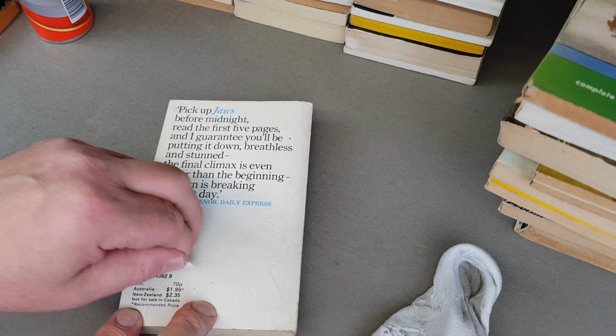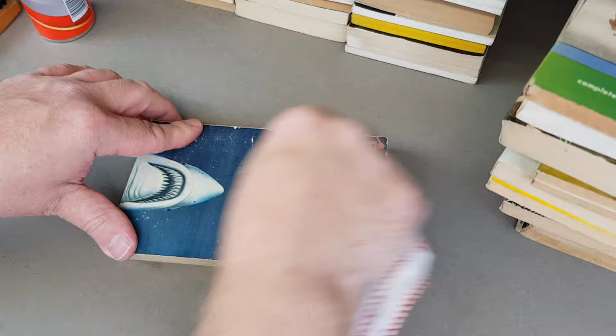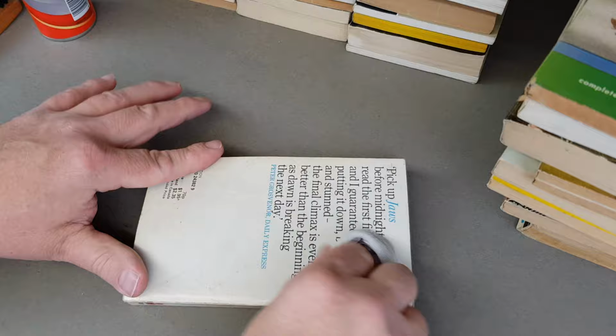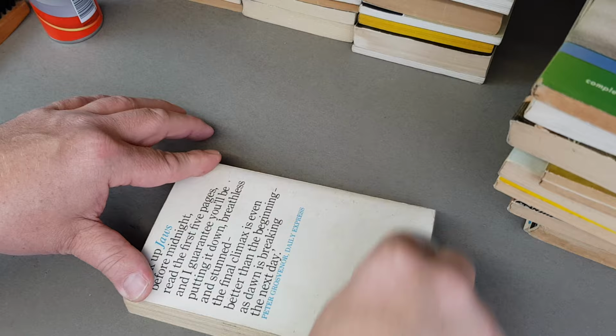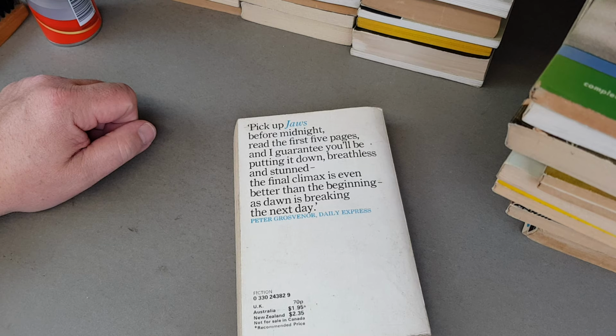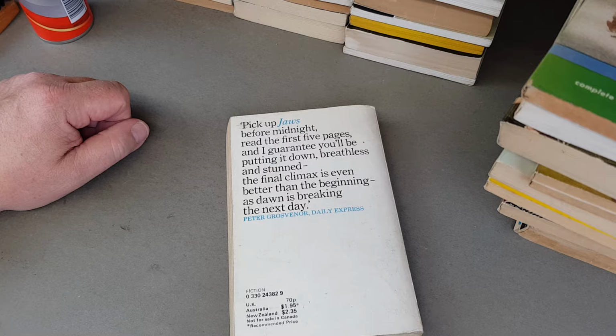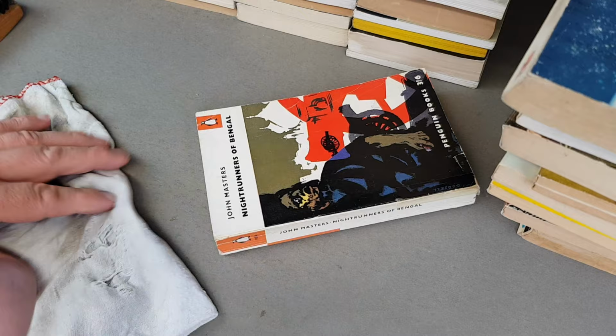This is just the original novel, in slightly worn but readable condition. As the blurb on the back says, pick up Jaws before midnight. Read the first 5 pages and I guarantee you'll be putting it down breathless and stunned. The final climax is even better than the beginning as dawn is breaking the next day. And that's high praise. It was a very, very successful novel. It was Jaws in its day. Very successful indeed.